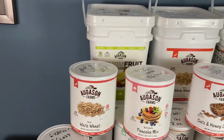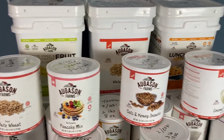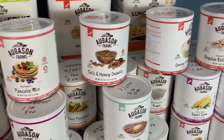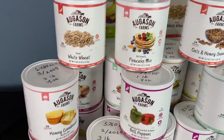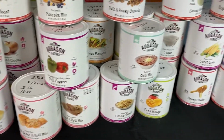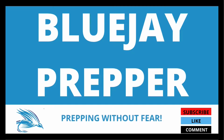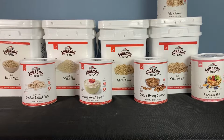Today we're going to look at some Augason Farm buckets and tin cans. Stay tuned till the end to see how many calories are in all this and what I paid for all this. Let's do this. Okay, let's start with grains and cereals.